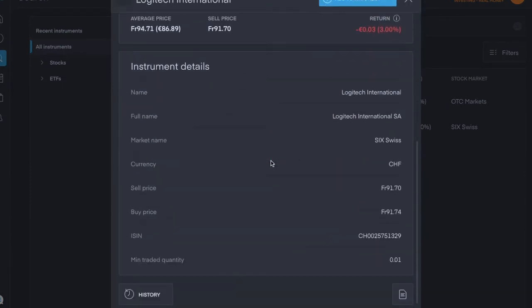What I do know about it myself is that it's a tech company. It's in the computer peripherals industry, and it pays an annual dividend. And this was an ordinary dividend of 0.56 francs per share, and it was the first one I've received.